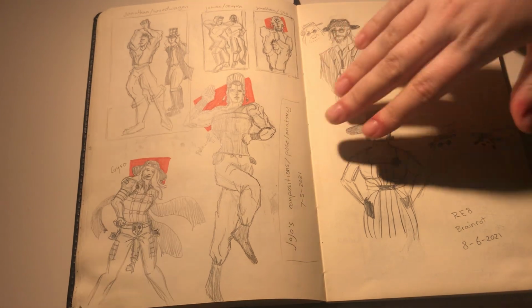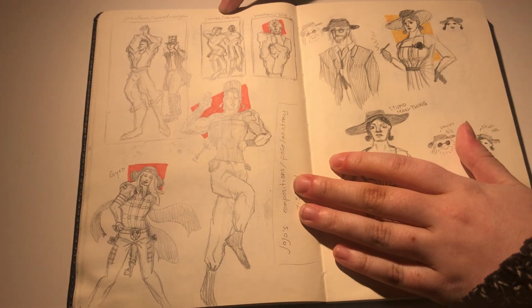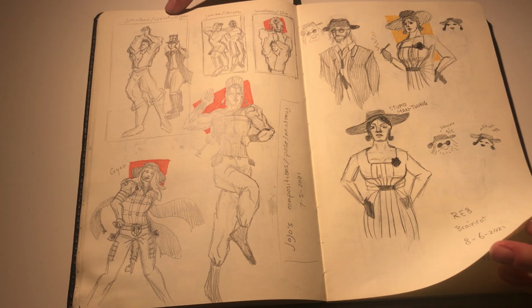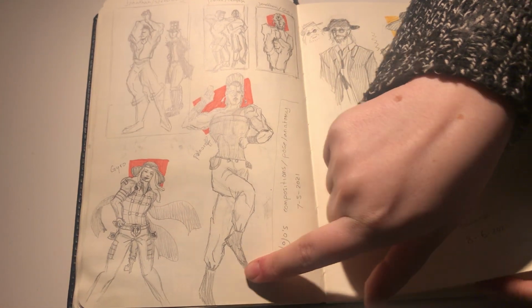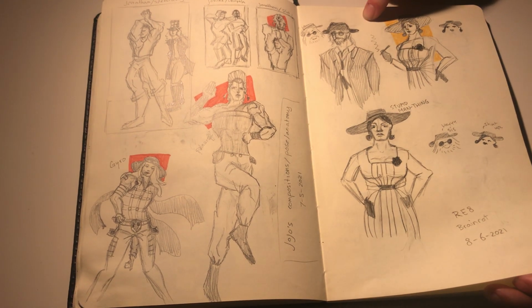I don't know if you can even see the writing on here, but this is Josuke and Okuyasu, and this is Jonathan and Speedwagon, which is also fine, but I don't like the composition of this that much. These two are just pose practices, basically. Polnareff and Gyro. This is when I started getting into Resident Evil 8.